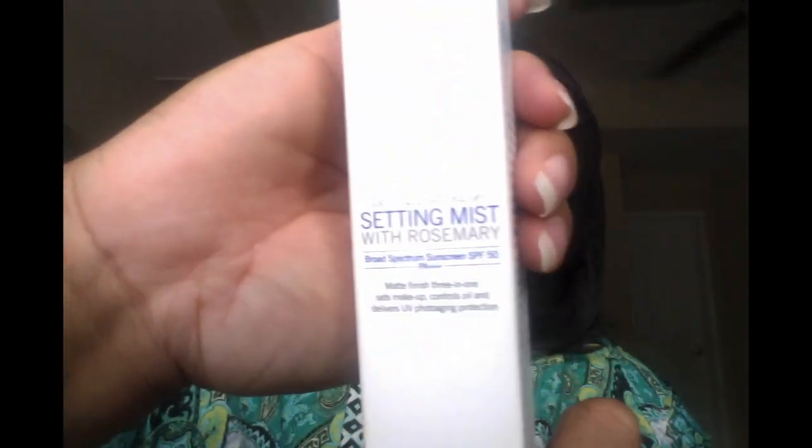So I spend a lot of time in front of a computer. I spend a lot of time inside with the LED lights, the whole short beam, long beam thing. I figured it's got SPF 50 in it, so I can drop this in my purse because I'll need to apply it a couple of times throughout the day for it to work.